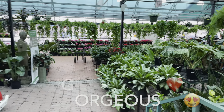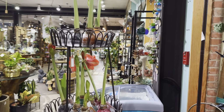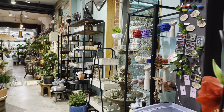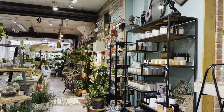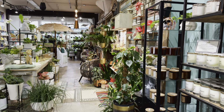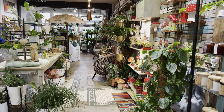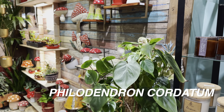So we're getting ready to go ahead and go inside the actual Ruibals nursery as well. So most of them feature planters, decor, and more plants. So as you can see, we walked in and we've just passed some amaryllis plants. Those blooms are really cute. And you can see that this has some awesome planters, candles, aromatherapy candles, all sorts of things like that, and some very nicely stylized plants.